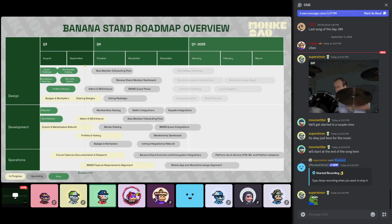Items in green are done, yellow in progress, and gray are upcoming. Within the design, we've done our quest redesign, marketplace redesign, which you'll see today, and our profiles and history features, which you'll also see today. Badges and multipliers are pretty much done, just waiting on a blocker from myself that I'll get over to the design team quickly, as well as staking designs.